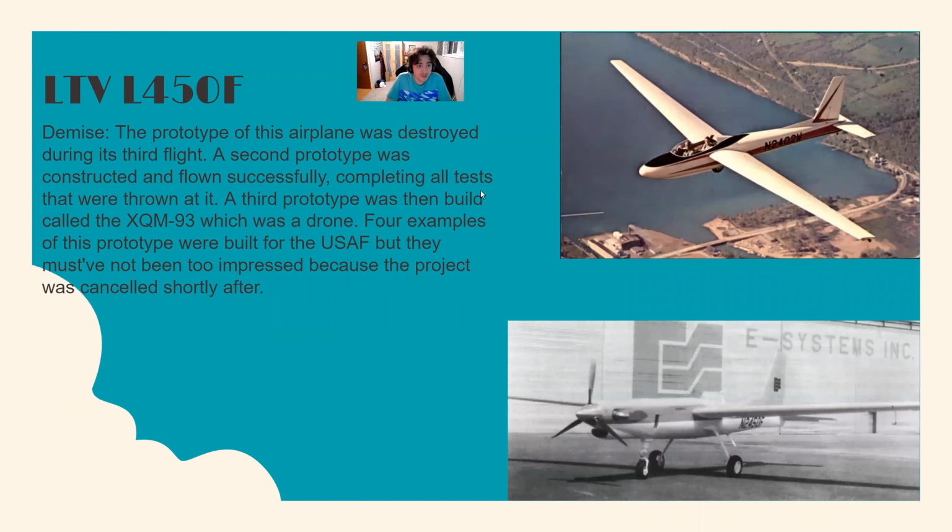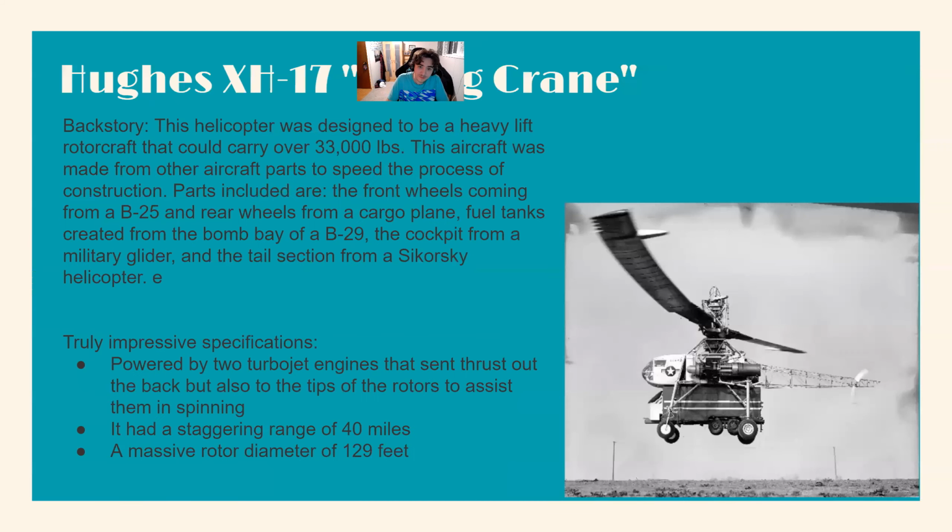Continuing, the demise of this amazing glider was that it was destroyed during its third flight. The first prototype was. The second prototype was constructed and flown successfully, completing all of the tests that were given to it. A third prototype was then built called the XQM-93, which was a drone. 4 examples of this drone were built for the United States Air Force, but they must have not been too impressed with it because the project was canceled shortly after those examples were built.